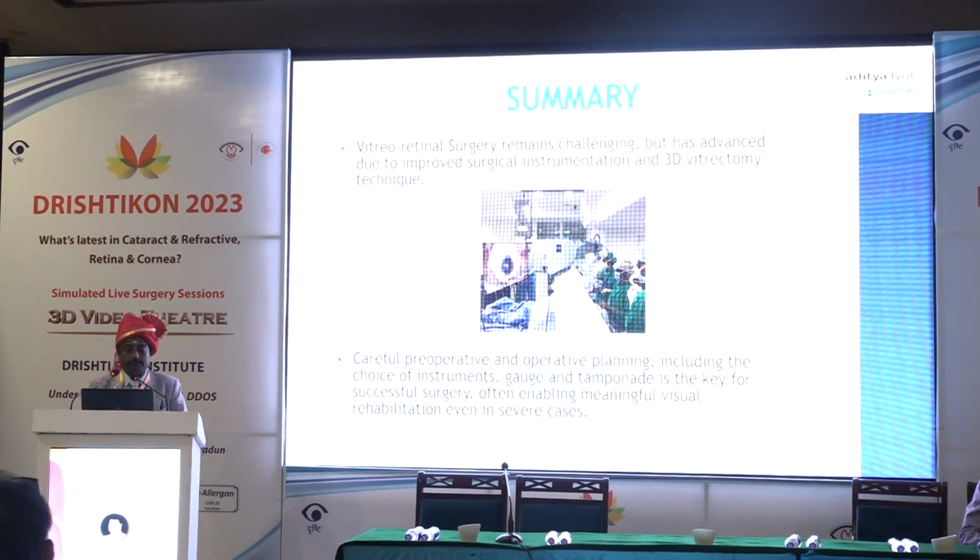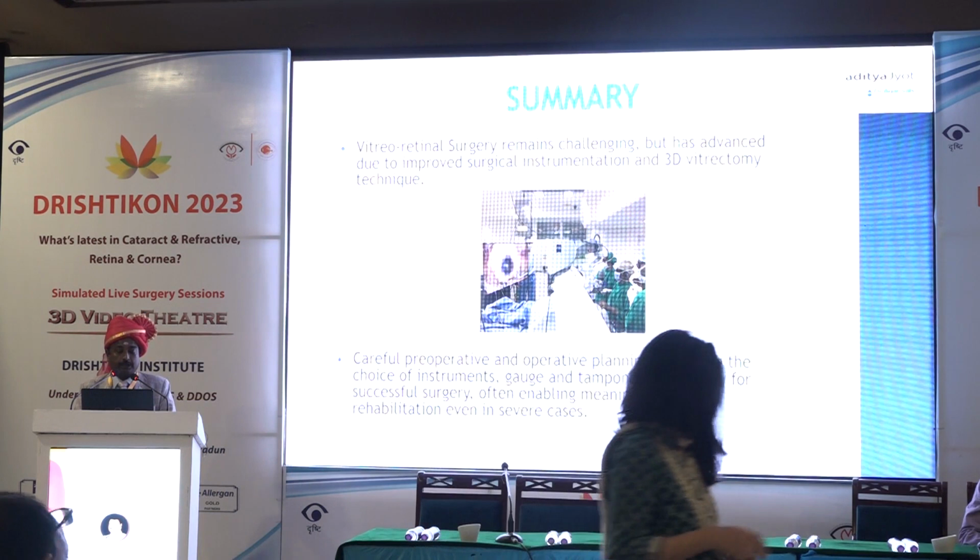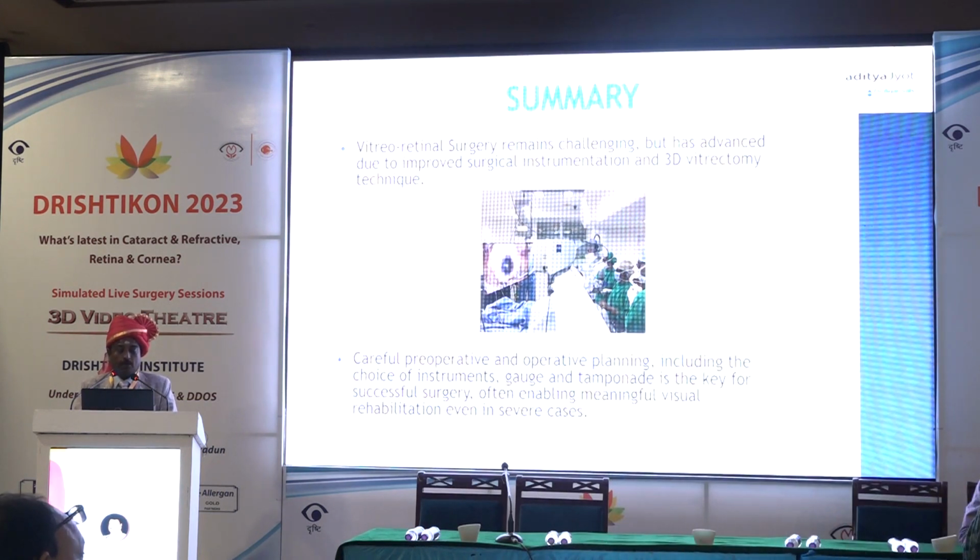So, in summary, I think vitreoretinal surgery remains challenging but is advanced due to improved surgical instrumentation and 3D vitrectomy technique. Careful preoperative and operative planning, including the choice of instruments, gauge, and tamponade, is the key for successful surgery, often enabling meaningful visual rehabilitation even in severe cases like this.